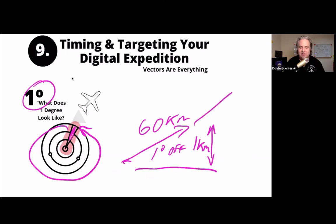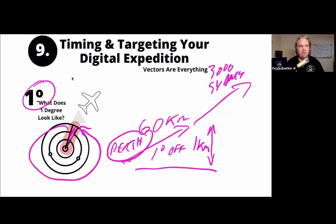But let's say you're traveling from one of the most isolated cities in the world, Perth. And if you're flying to Sydney or Melbourne, which is closed, you can't actually do that. But if you could, I think that's like 3,000 kilometers, maybe not quite that big, 2,500. Anyway, the point is that I'm not going to land in Sydney. I'm not even going to be able to see Sydney if I'm still heading in that wrong direction. And again, it's finite. It's small. 1 degree is not a lot, but over time, over distance, it becomes huge.